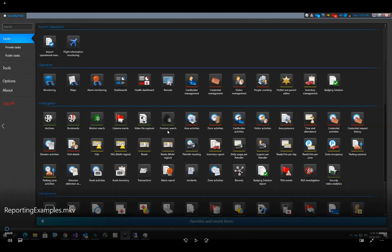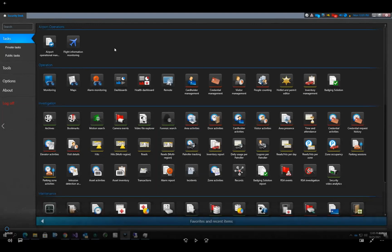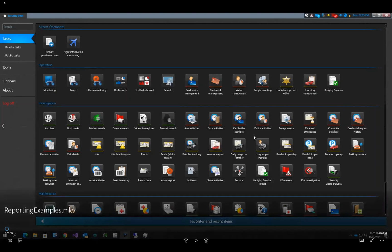When we do badging, the only difference is now we have a new icon that appears for your badging task. Now that task, we could limit it when the trusted agent logs in. They don't see any of these other icons. All they see is that one, and that's all they can do when they log in. Or maybe we want them to deal with some basic credential management or other types of visitor management. We can actually say which functions they would have based off their logins and credentials.